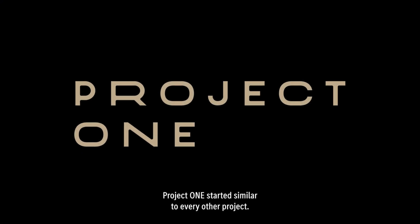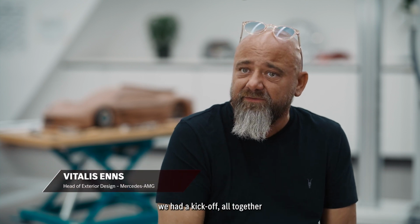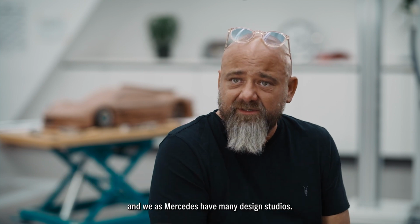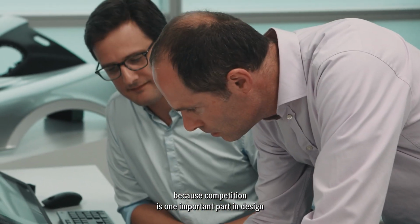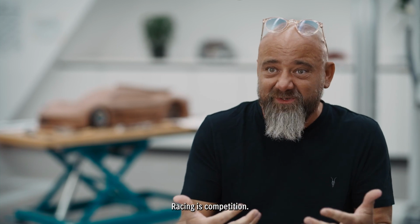Project One started similar to every other project. So you had a briefing, we had a kickoff all together, and we as Mercedes have many design studios. So everybody does a proposal, same kickoff, because competition is one important part in design. And this is actually quite cool because it goes together with racing. Racing is competition.